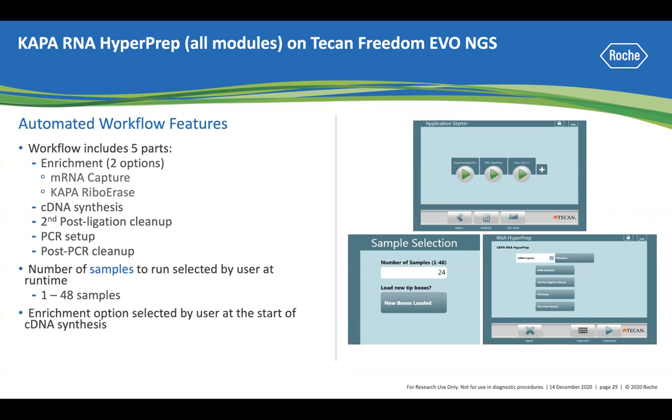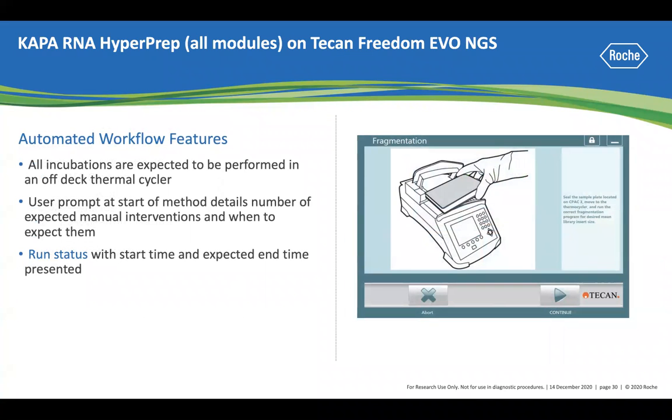There are 2 separate method options for enrichment, and that includes both mRNA capture and riboerase. And both of these methods leave the user with enriched RNA that can then proceed directly into the cDNA synthesis method. So at the start of the cDNA synthesis method, the user is then asked which of the 2 enrichment options were previously run. And as with the Sciclone, this platform also does not include an on-deck thermal cycler, so all the incubations are expected to be performed in an off-deck thermal cycler.